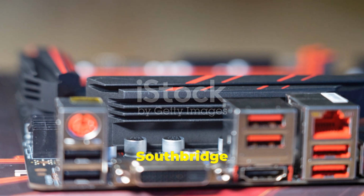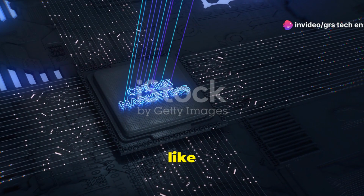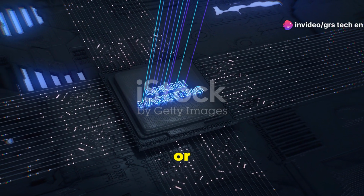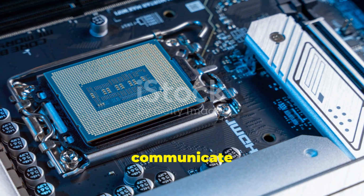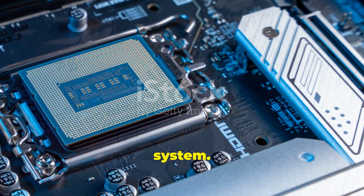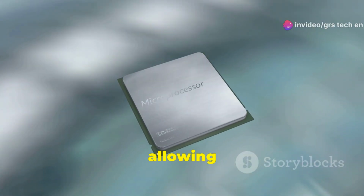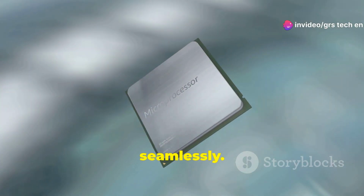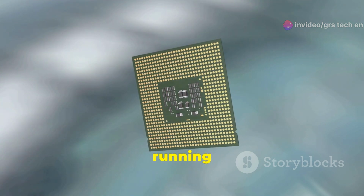Meanwhile, the South Bridge deals with input-output functions and slower connections like USB, Ethernet, or audio data. It ensures that all peripheral devices communicate smoothly with the main system. This division optimizes the processing speeds and efficiency, allowing our gadgets to perform seamlessly. It's a beautifully orchestrated system that keeps everything running smoothly.